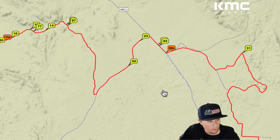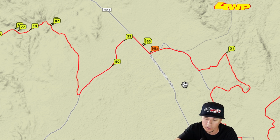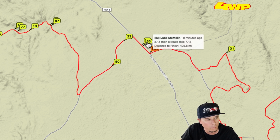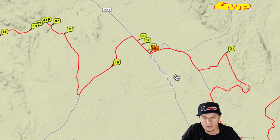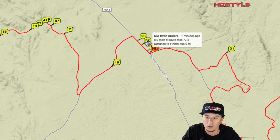So the leader is currently Andy McMillan. He started first, and I just got a split time. Let's see. I'm reading the split time right now. Hang on, guys. Okay, all right. So right here at kilometer 77, which is also mile 77 on this race, Andy was first through here, and then 6 minutes behind him was Ryan Arciero. So Andy was 6 minutes in front. He started a minute ahead, so that means he's 5 minutes ahead on corrected time right now. So Andy already put 5 minutes on Ryan Arciero in the first 77 miles. So I would say that Andy's hauling some butt right now.